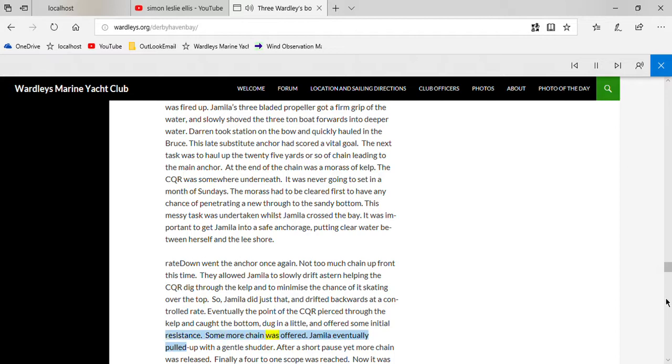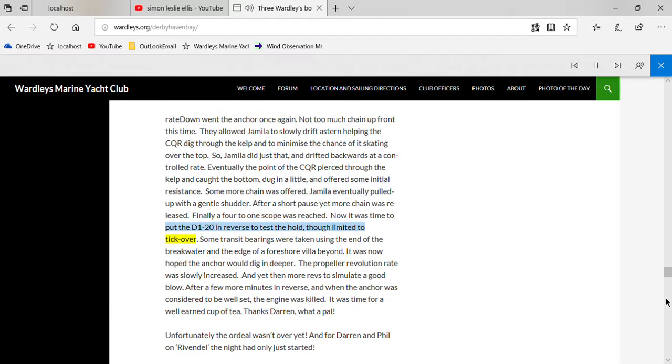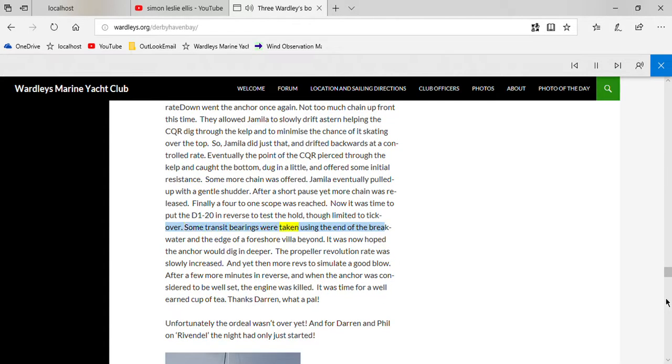Some more chain was offered. Jamila eventually pulled up with a gentle shudder. After a short pause, yet more chain was released. Finally a 4-to-1 scope was reached. Now it was time to put the D1-20 in reverse to test the hold, though limited to tick over. Some transit bearings were taken using the end of the breakwater and the edge of a foreshore villa beyond. It was now hoped the anchor would dig in deeper.